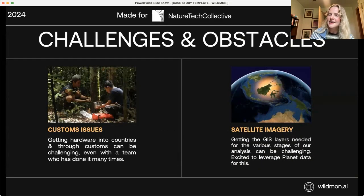Challenges and obstacles, as always, customs is one of our biggest challenges. Just getting hardware into countries is, no matter how many times we've shipped and have dealt with this and have all of the paperwork and processes, inevitably, if different customs agents don't feel up for it, it can get stuck. So that's one of the challenges of this project so far, is just getting all of the hardware needed into the country.